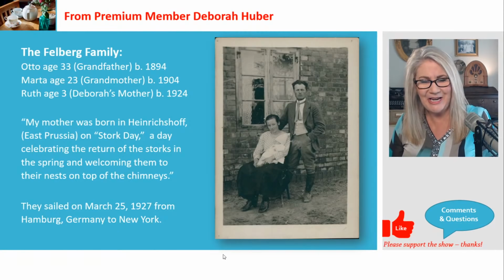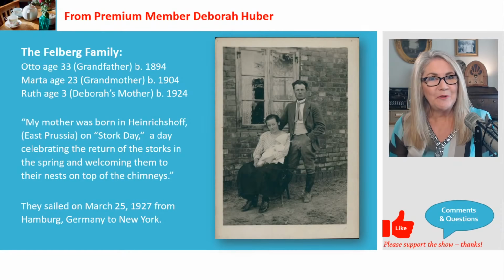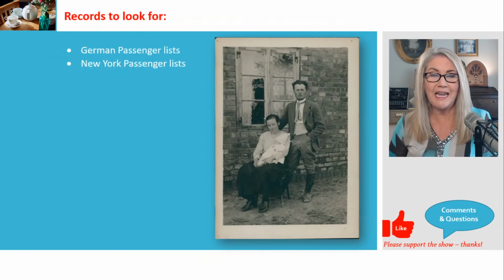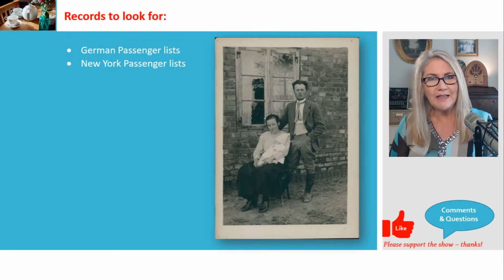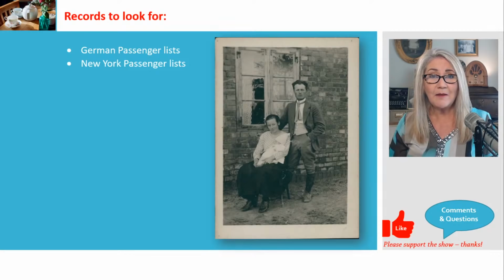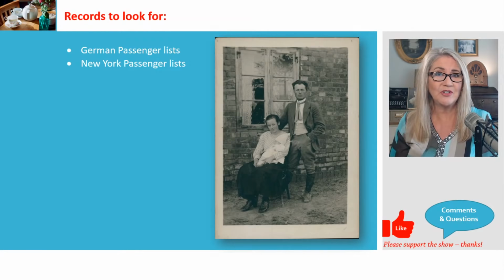Okay. So anyway, this is the wonderful photo of the family. And we are going to try to dig into their passenger list. And in fact, Deborah did some of that, and she ran into some questions along the way that I think we're going to be able to answer. So there's two kinds of passenger lists to look for a family like this. We have the passenger list in Germany, the one that was created in Germany, and then there's a New York passenger list as well. And a lot of times when you first get started in your research, you come across those New York passenger lists, perhaps, but don't realize there's another set over in Germany.